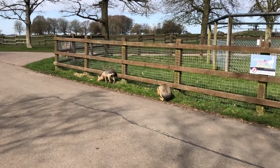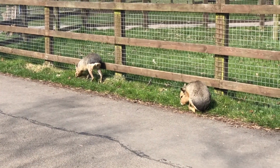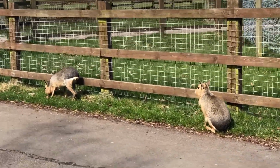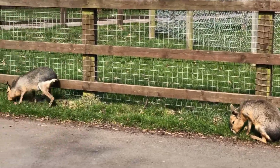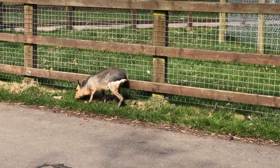Oh, look, there's these little guys again. Hold on. Aren't they just so cute? And they're so tame as well. Like, they're not bothered at all about me walking past them. Just love to know what they are. Every time I come, I find out and then I always forget. But that is just typical me.